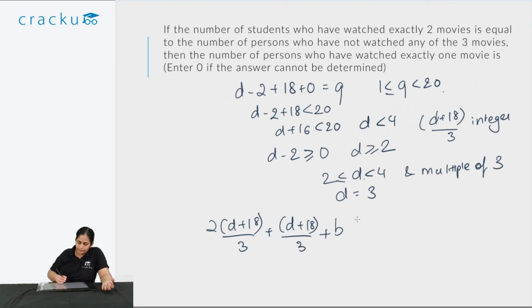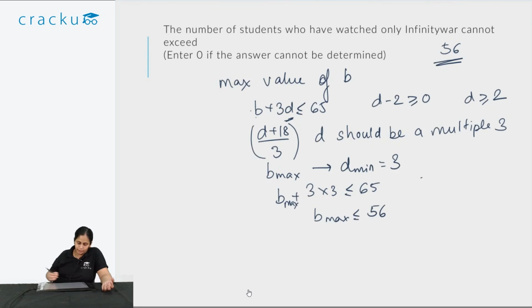So this is basically D plus 18. (D plus 18)/3 would be equal to how much? D is 3, so this is D plus 18, which is 21, so this part is equal to 21. And I have to find out the value of B correspondingly.